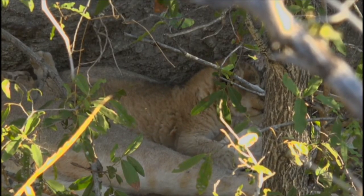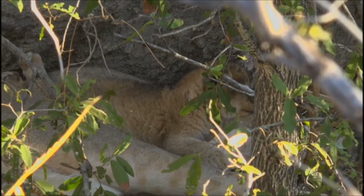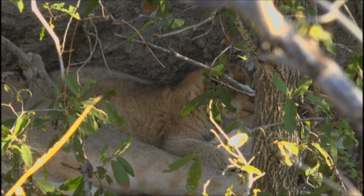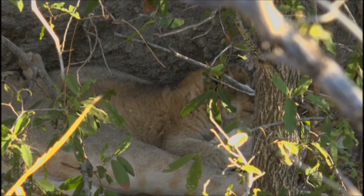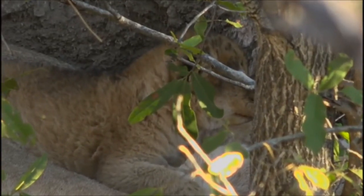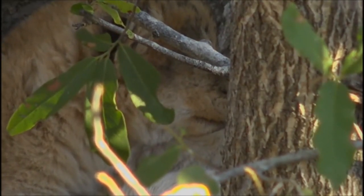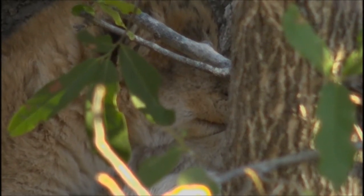And B. Wilson, you say, have the cubs got their little milk teeth yet? Just about. I can just see the little teeth sticking out there, but not much. I mean they will have erupted by now. They're not born with teeth though.